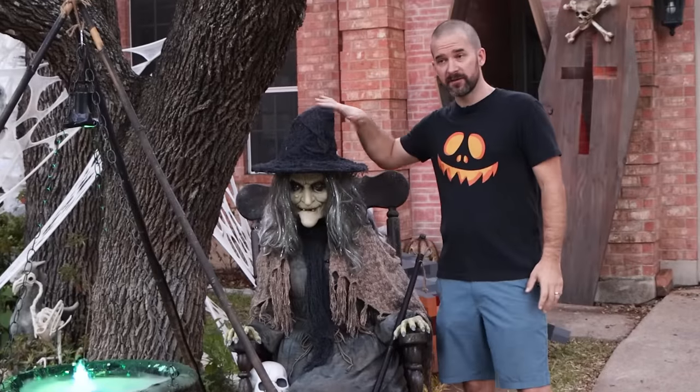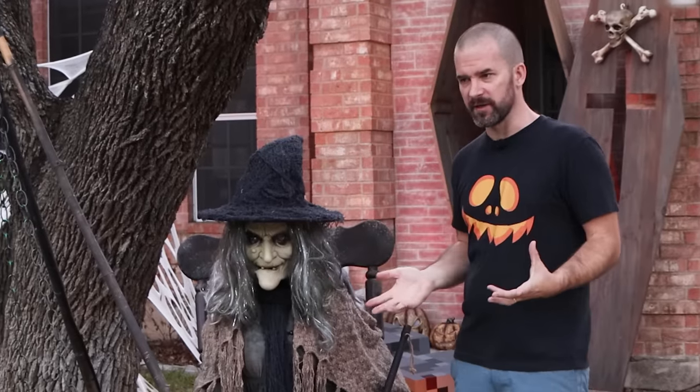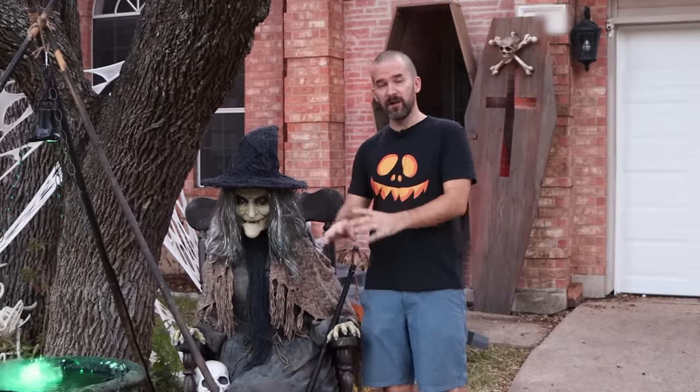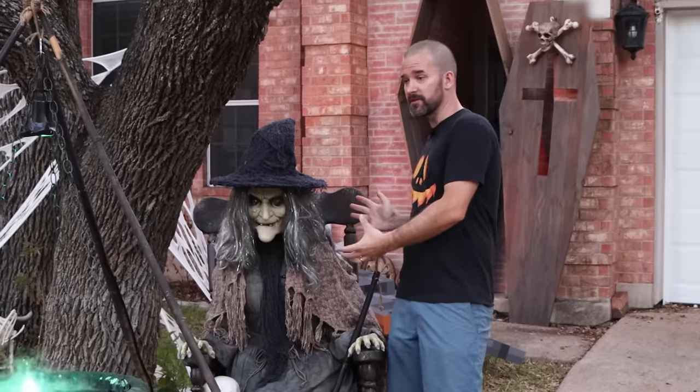Since we added all these characters, there's so many things to plug in now. I think we have like 50 or 60 plugs out here in the yard, because you've got the characters which need to be plugged in, and they all have lights on them too, so that you can actually see them in the dark. So there's tons of lights, tons of other stuff going on.